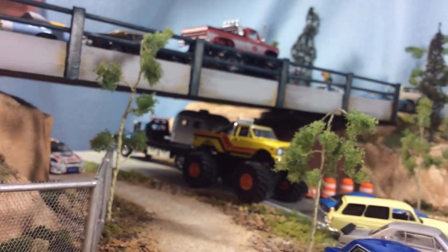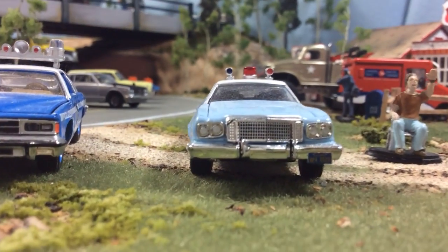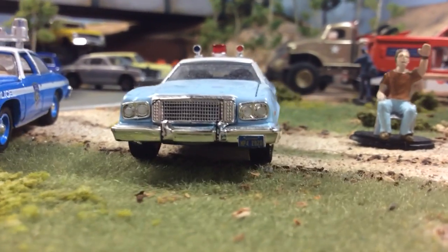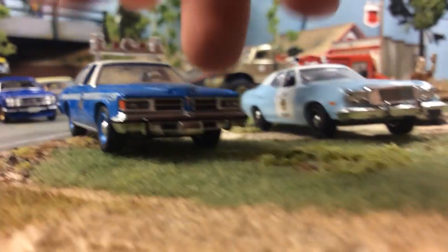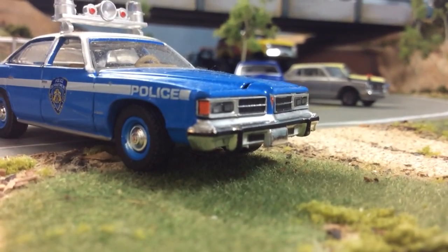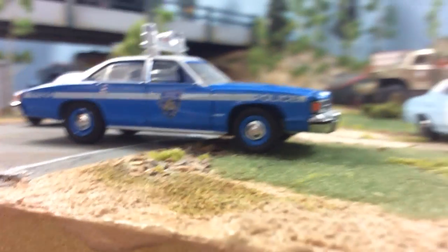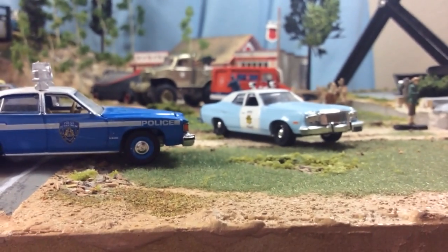Here's another. So here's a couple new Greenlight tooling. When I say new, they're less than a year old. Here's one with all the plastic chrome insert crap that I hate. Here's another one, but at least with this one, they were able to get transparent lensed insert headlights. I really want to see both of these cars in nice civilian deco.